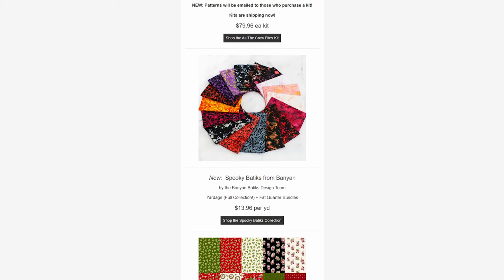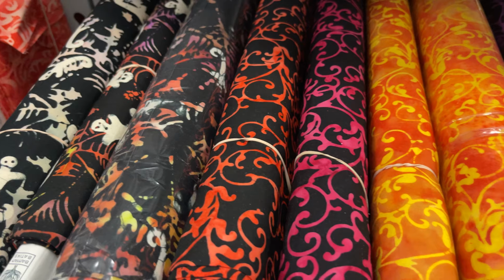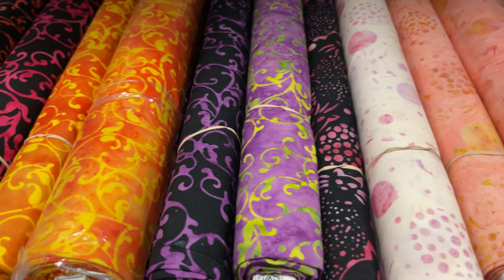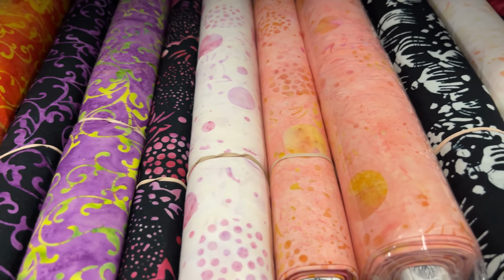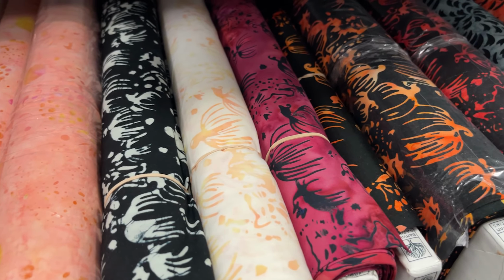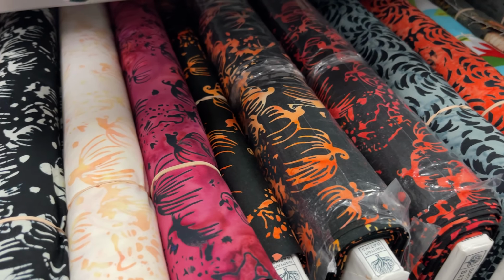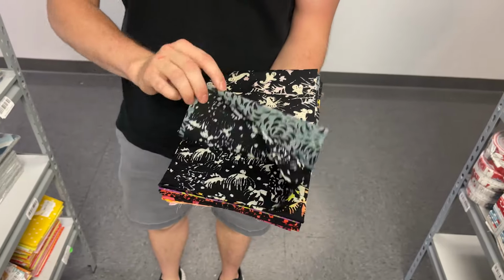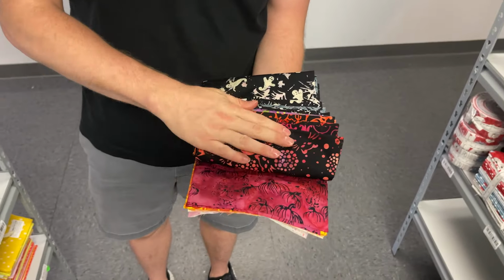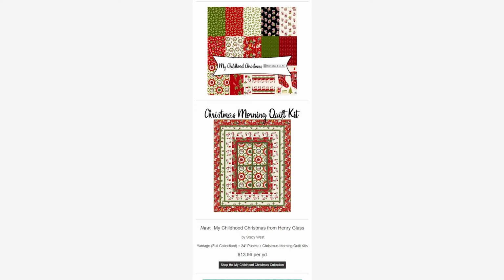Up next, I have a perfect blend of spooky and color for you. It is Spooky Batiks by Banyan, another Banyan batik group. So once again, great quality and great designs on here. We have some ghosts, pumpkins, cats, bats, all your typical Halloween stuff you can imagine in your very typical Halloween colors: purple, black, orange, red, pink, and a few others. We have fat quarter bundles available in there, and we also have the full collection available, so go check out Spooky Batiks from Banyan.